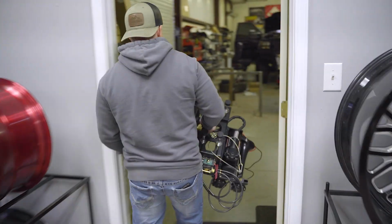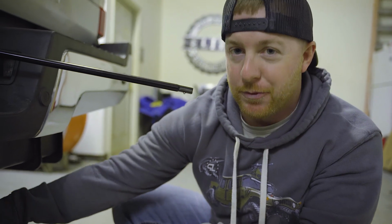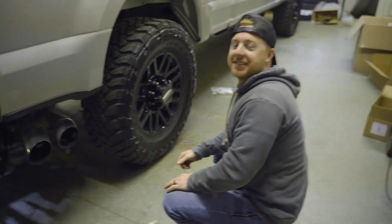Straight up. Alright guys, so we finally got it assembled. It took us about 20 minutes. Now we're gonna go ahead and get it installed. Alright guys, so from here you just pretty much slide it under and then you raise it up with a spare tire jack.